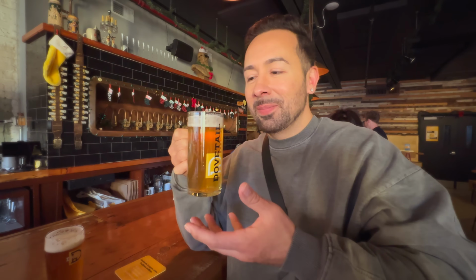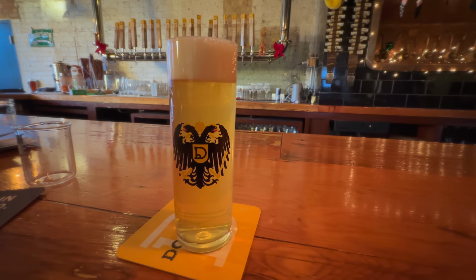But this is the classic lager. It's one of their best beers. So, without further ado, that is a lager. Very good. And this is the Vienna lager. Great beer on a cold day.